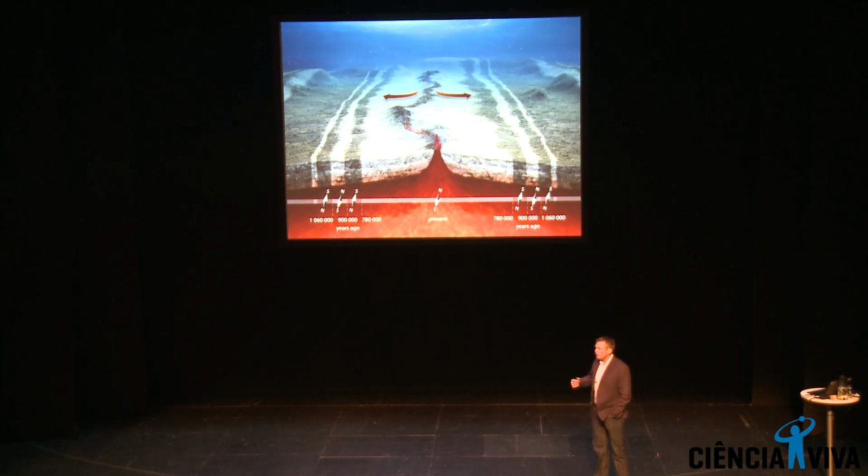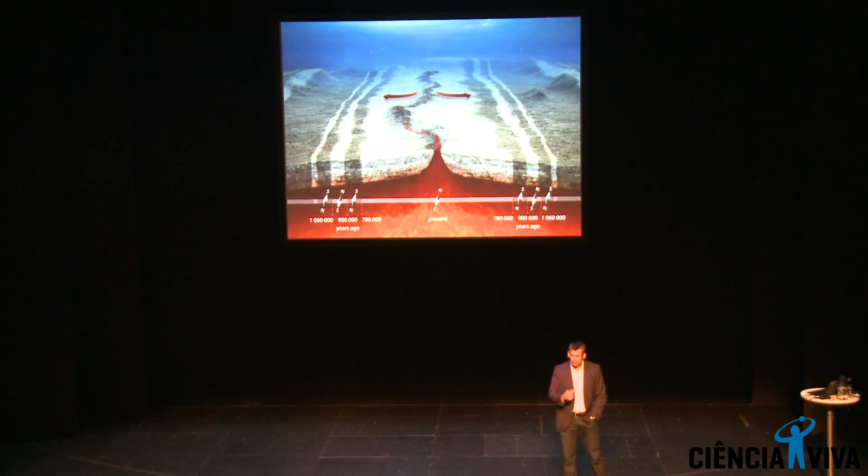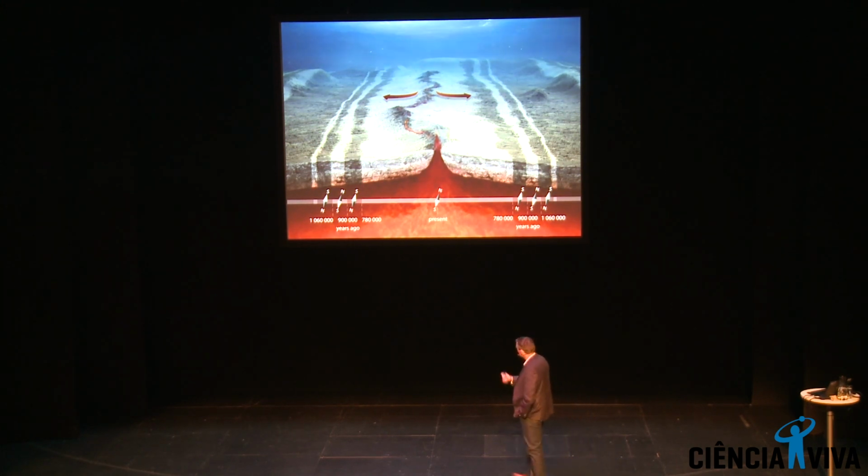We don't really know how Earth's magnetic field is generated. We have some ideas, but basically we still don't really understand it. And we certainly don't understand how the north magnetic pole and the south magnetic pole can swap places. So this is still an area that we're very interested in, also at the European Space Agency.